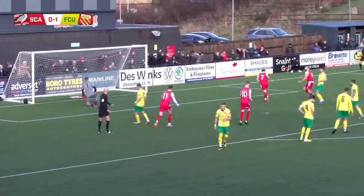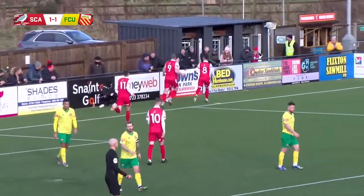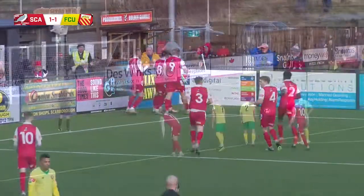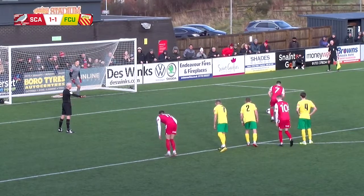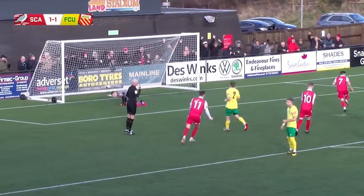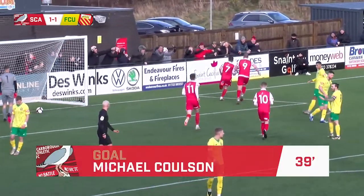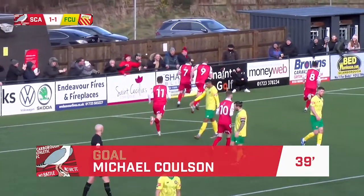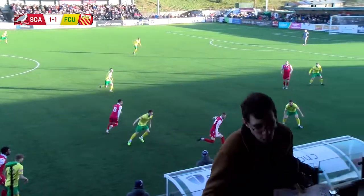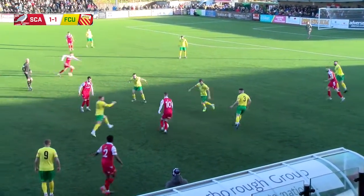Get in! Coulson! 1-1 here at the Flamingo Land Stadium. And we're back on level terms. Cool as you like from Coulson. 1-1. And I think that's just desserts, really. We've been creeping back into this. Well, it was a bit like watching that first game when they beat us 6-0, actually, earlier on in the season at Broadhurst Park.